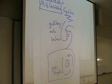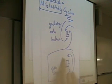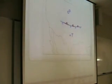All right, so let's talk about the life cycle of a mid-latitude cyclone. And in order to have a life cycle, we need to start off someplace. We're going to start off with the idea that someplace in the country at some time there's going to be a stationary front.